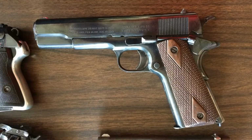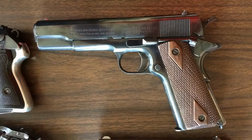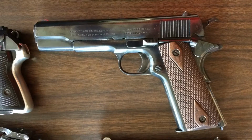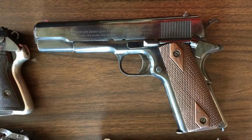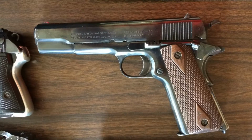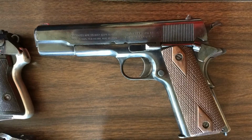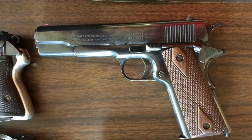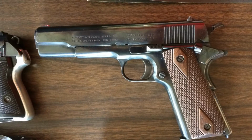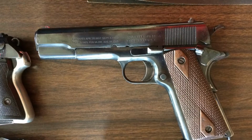Manufactured in 1913. Still going strong. 101 years old. This guy used it in the last year, the 100th anniversary of its birth, in competition matches. So just amazing. Blue's wearing off, but the steel's still beautiful. Looks like probably original wood grips. Absolutely fantastic.